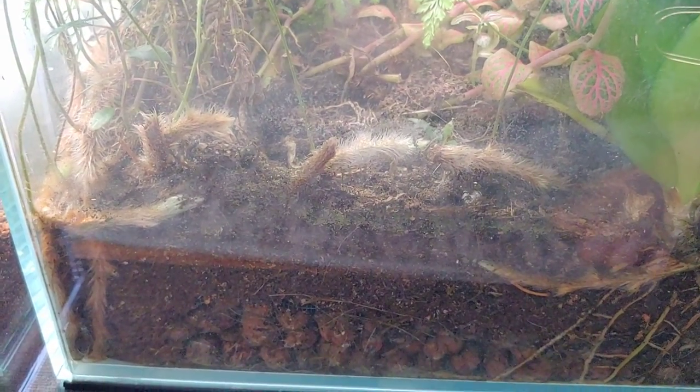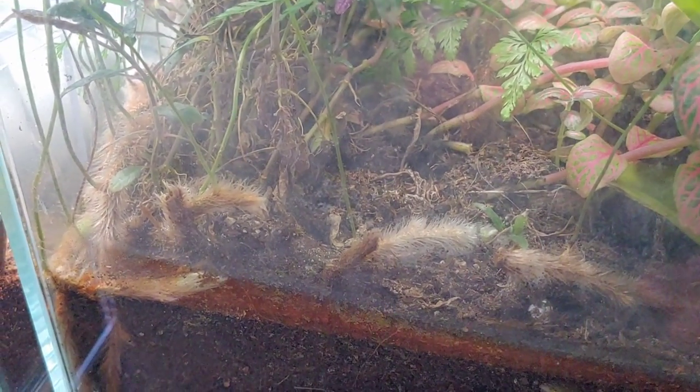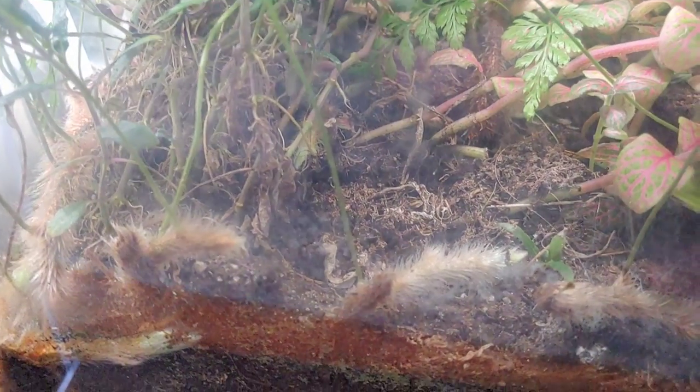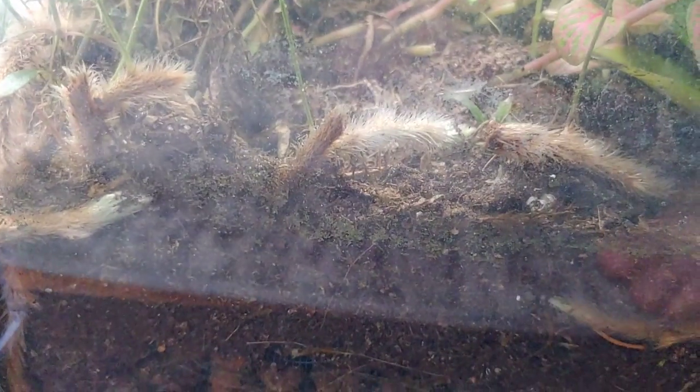Definitely need to go through and trim this one up. This lady actually got paired, and I haven't seen her for a very long time. She actually covered up her hole right there, so fingers crossed that there's babies in there, but I'm just going to leave them.